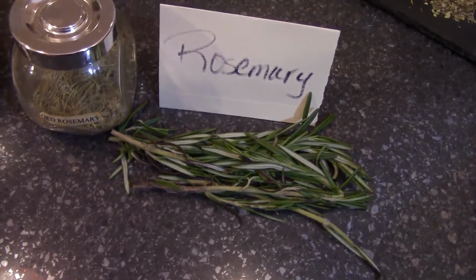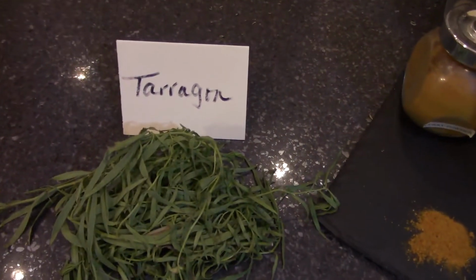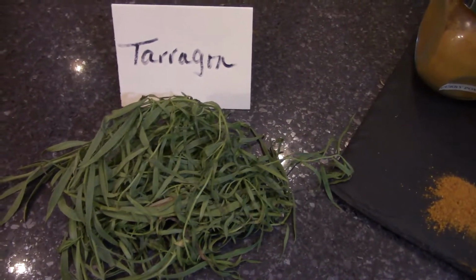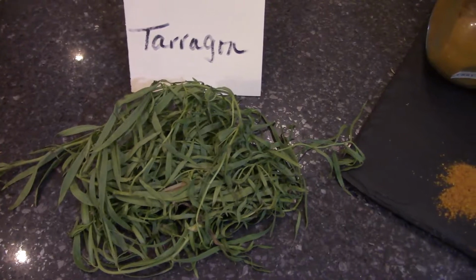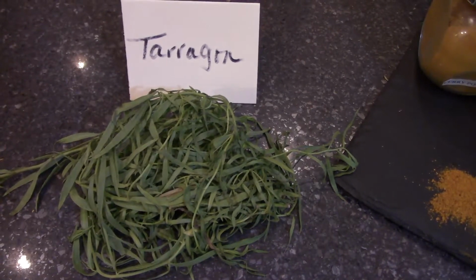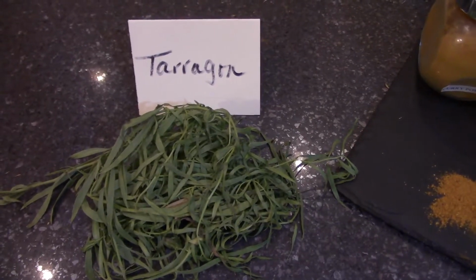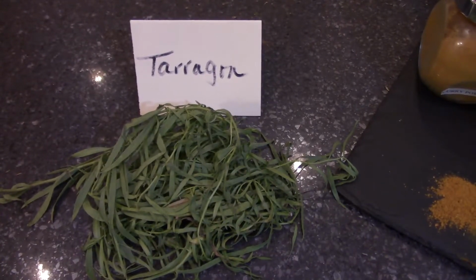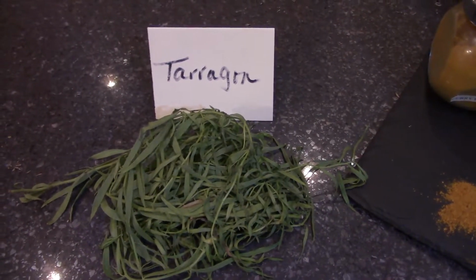Okay? Let's flip over here to tarragon. I love tarragon. I use tarragon personally for béarnaise sauce. I currently have that tarragon because when I go off the air, I'm going to try to make a green goddess dressing that requires tarragon. So that's why I have such a large quantity. But it can also be used not only in my favorite béarnaise sauce for my beef. You can also use it with veal, chicken, and you can also put that in a salad dressing oil. It goes very well.